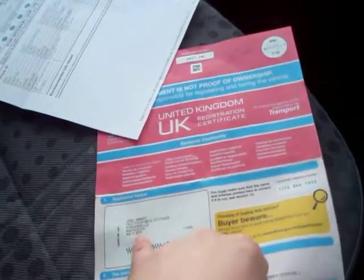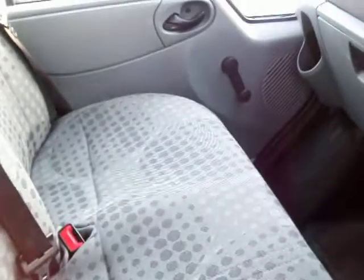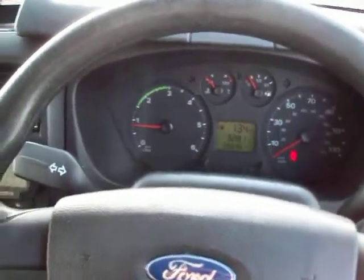That's the chap in Aberdeen who it was sold to. Registered 22nd of October 2007, so it's all there, very much correct and present, and a very, very clean thing indeed. And again, I stress, the only mileage it's done since we sold it is up to Aberdeen and back.